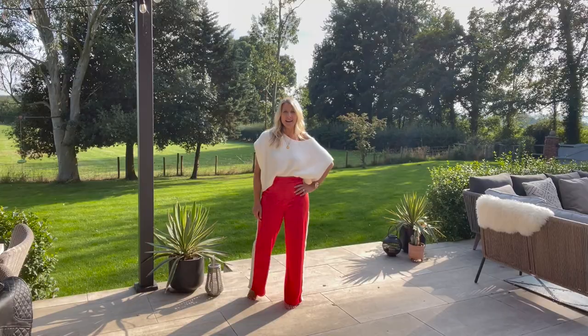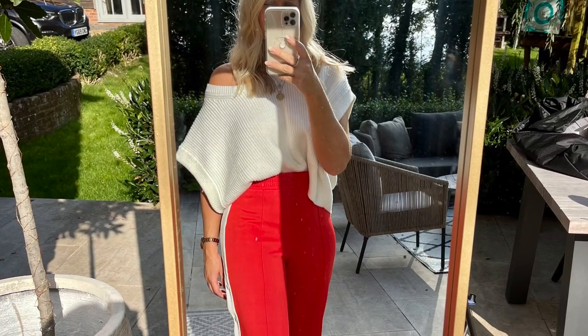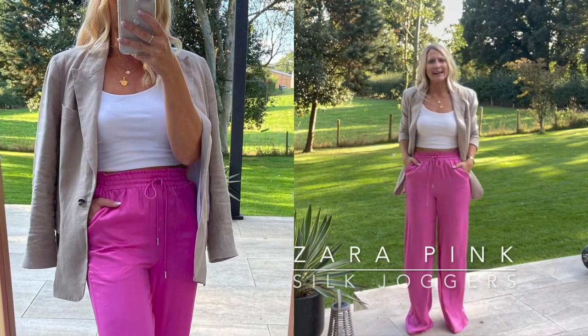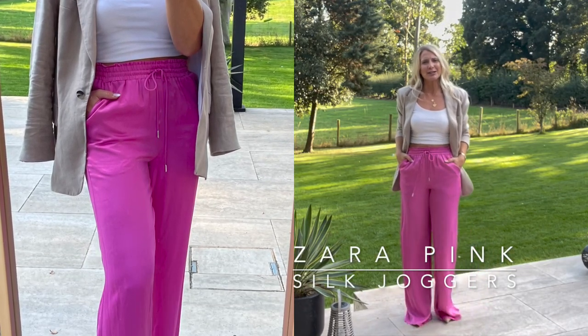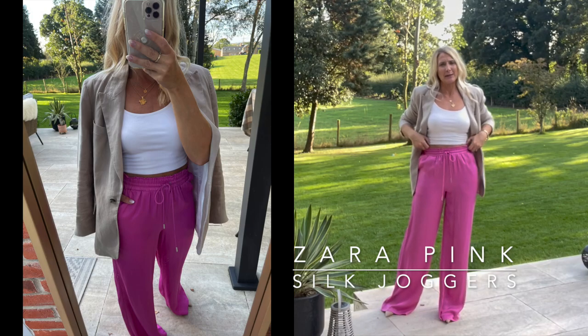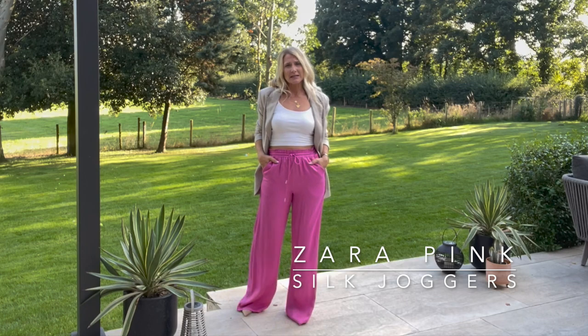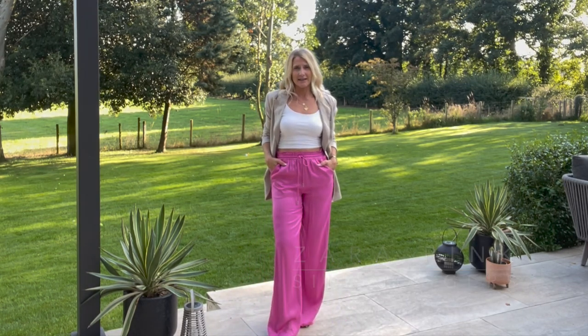I'm not sure if I look like I'm trying to be Sporty Spice in these or not, but I like them and they're still a little bit of fun for a brighter day like this. Another pair of bright trousers to show you. These are my pink silky joggers that I tend to dress up a little bit, or for the weather that we're about to experience, all I would do is add a jumper like this.